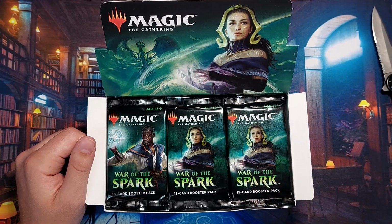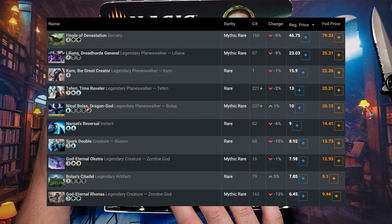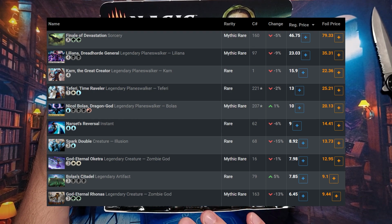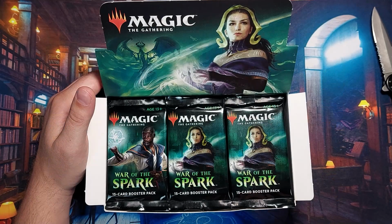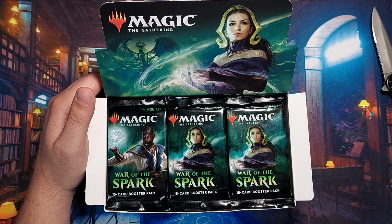So, a lot of great cards in this set. Let me change my variants real quick. Your biggest pull in here is going to be Finale of Devastation. It has maintained a high price for a long time. You're looking at about $46.75, and if you get it in foil, almost $80. Now, you've also got Liliana, Dreadhorde General. She's $23. Karn the Great Creator, he's $15.90, and Teferi, Time Raveler, he's $13.